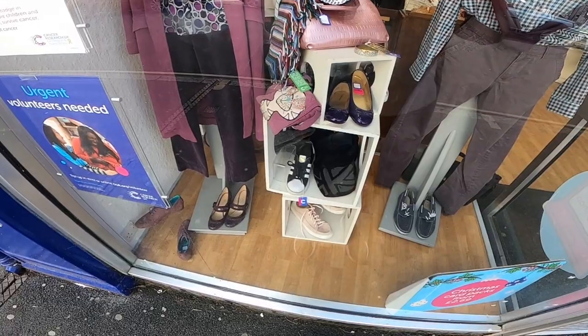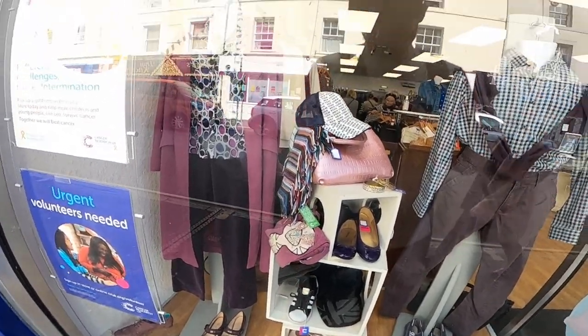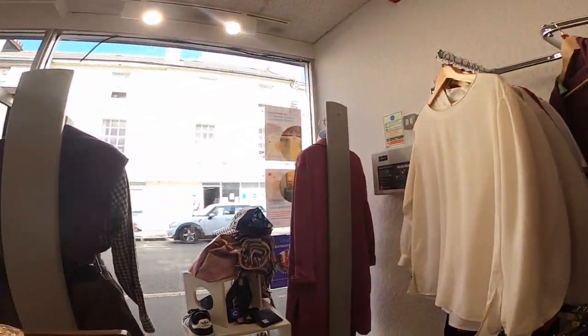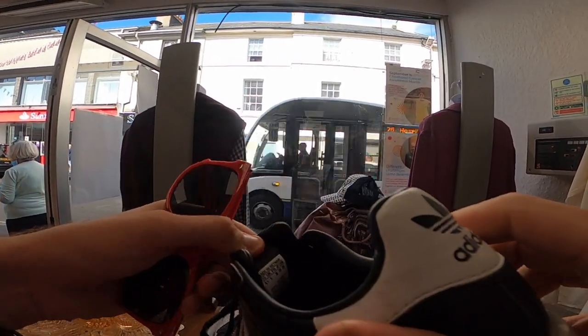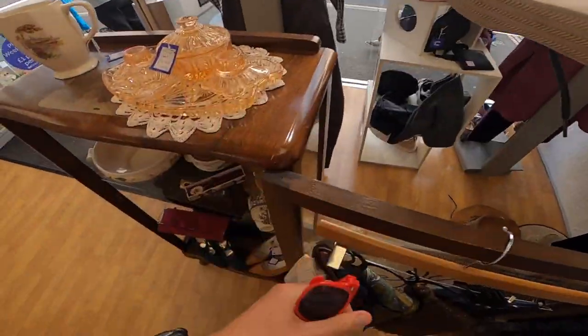Okay, deep breath. We're going into Cancer Research UK. I'm pointing out those Adidas Superstars in the window. I'm intrigued. Although, annoyingly, I couldn't actually reach the pair that had the price tag on, so I went for the other side anyway. Yeah, a bit wet. These felt so light. They were legitimate, but knowing this shop, I didn't even want to know what the price was. So I left it.